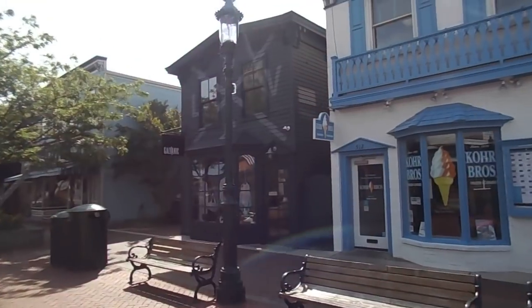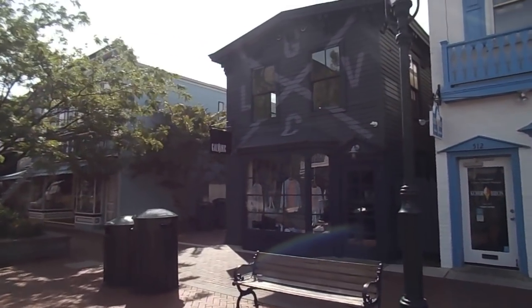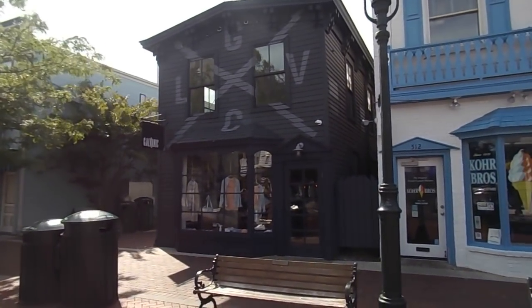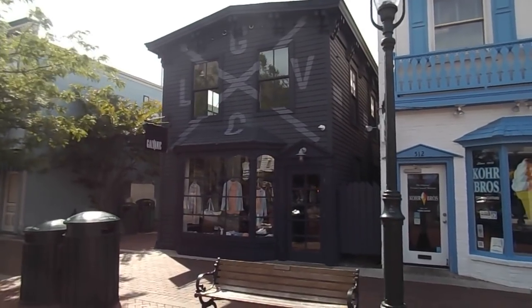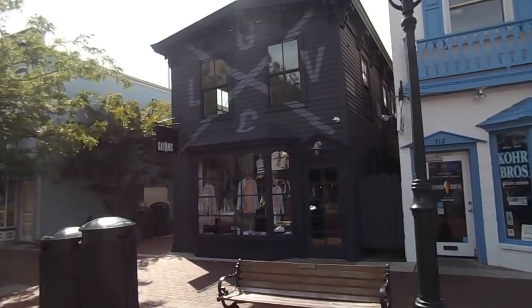Galvanic. I remember when this building was painted black with the gray on the outside, and some folks were up in arms, others loved it. My personal opinion is it looks really sharp. It sticks out from the other buildings on the mall. It's distinctive. You can't miss it. I think it's really neat looking.